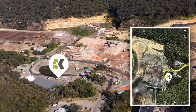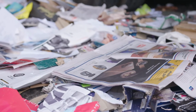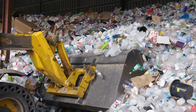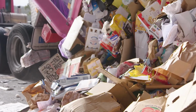Upon leaving the weighbridges, hard on your left is the household recycling area. Here is where you can drop off paper and cardboard into the blue bins provided, or mixed containers from household recycling into the yellow bins provided. This is operated by IQ Renew, who are a smart, innovative company always looking for new ways to reuse these products.